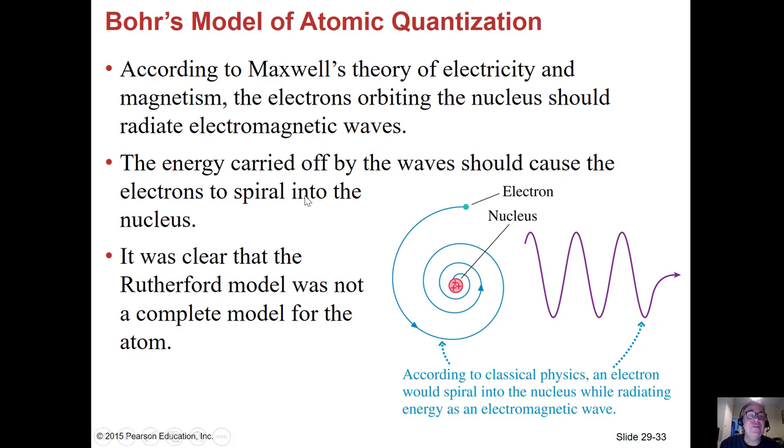Okay, so according to Maxwell's theory of electricity and magnetism, electrons orbiting the nucleus are going in a circle, so they're accelerating. If you did this, you should give off energy. Anything that's accelerating will give off an electromagnetic wave. We would see a decay in energy, so here's an electron giving off energy, slowly ending up at the center. But this is not what happens. Electrons don't end up in the nucleus. They continue to orbit. So it was clear that the Rutherford model was not a complete model. We had to do more with it.